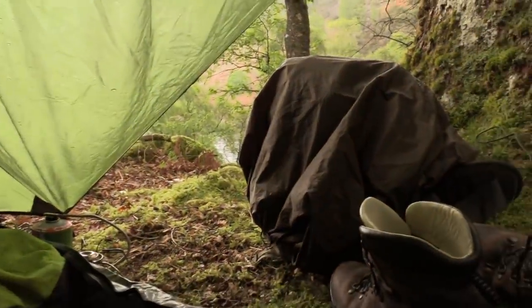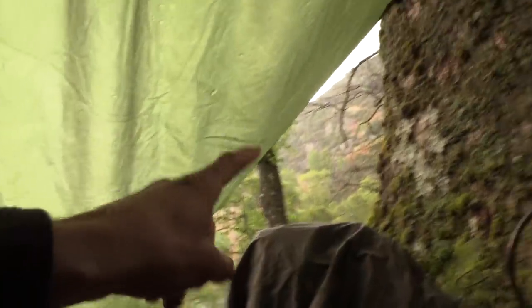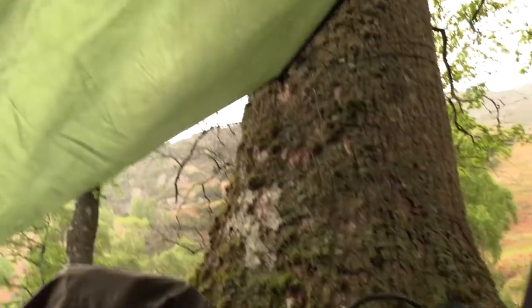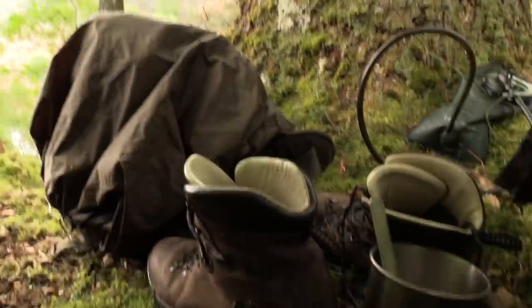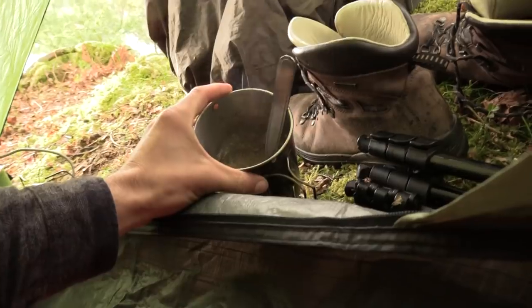Well guys, I've had to take shelter from the rain. That came really fast, so what I've done is I've pinned out the door and I've tied it around this big old oak that I'm next to. Rain cover's back on, at least I can have my boots out here now and they'll stay dry from this bit up here. Also tied up the mozzie net, not very well, but it's tied up so I can have a look out. Still hot though.